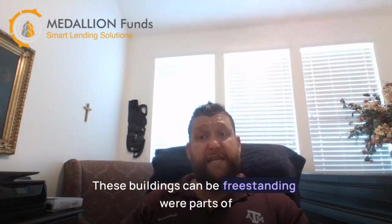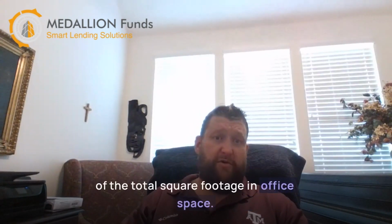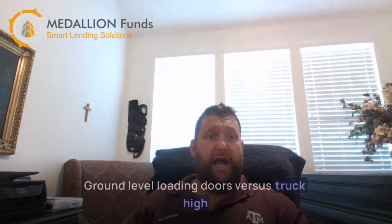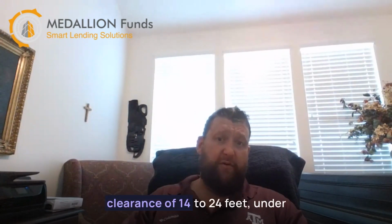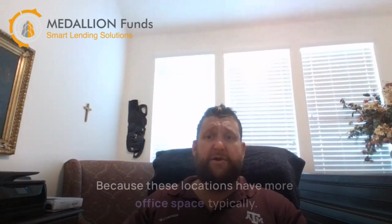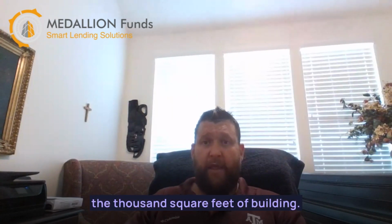These buildings can be freestanding or parts of a larger building, but typically have greater power feeds into the building, 10 to 30% of the total square footage in office space, ground level loading doors versus truck high loading doors. Some may have both. Fenced outside storage areas and a warehouse clearance of 14 to 24 feet under a beam in the warehouse plan area. Because these locations have more office space typically, they also have more parking spaces, a minimum of two parking spaces per 1,000 square feet of building.